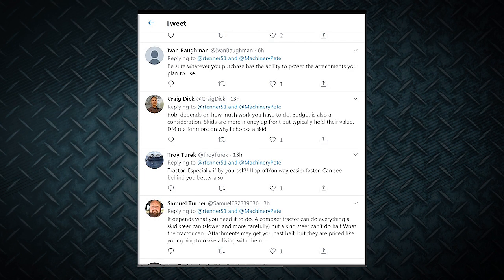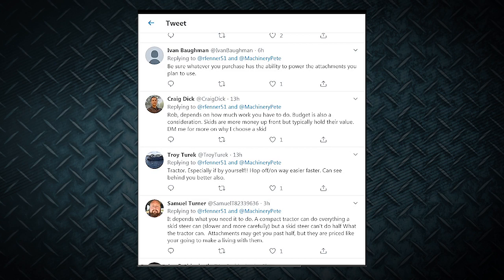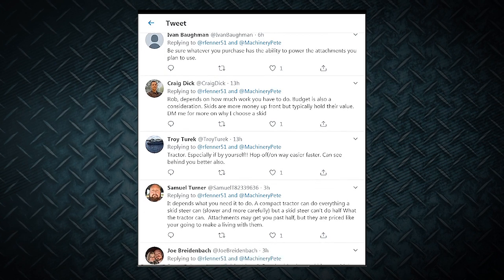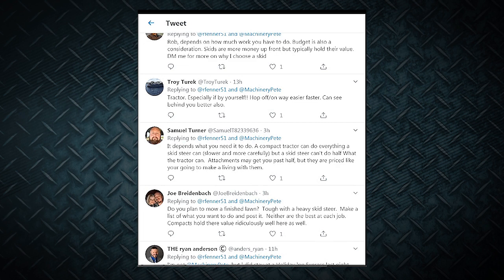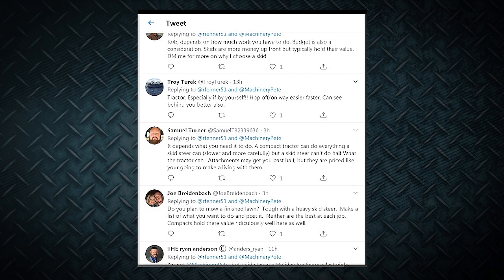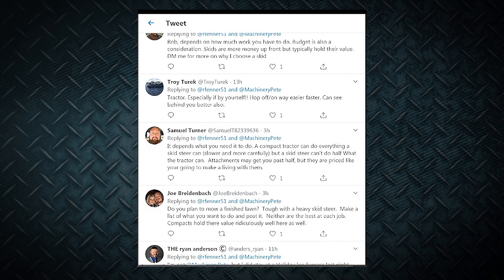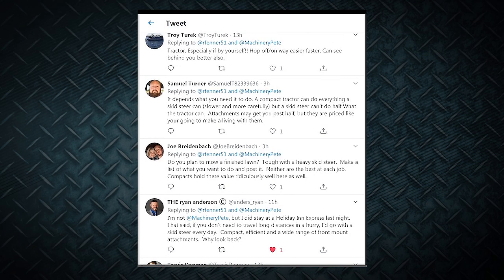Troy chimed in and said, tractor, especially if by yourself. Hop on and off way easier, can see behind you better also. Samuel Turner said, it depends on what you need it to do. A compact tractor can do everything a skid steer can, slower, more carefully, but a skid steer can't do half what the tractor can.